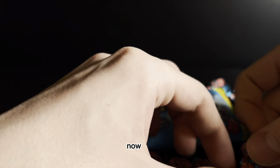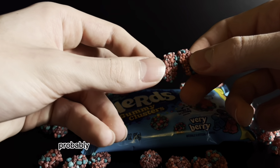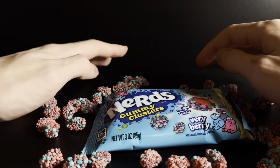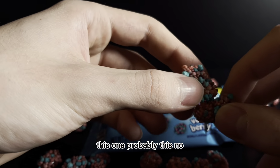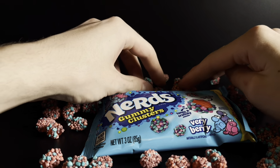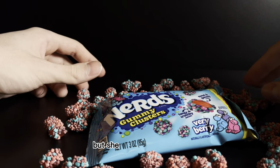Yeah, so now we have some gummy clusters like this. These are, again, we're just gonna eat them, but these guys we could actually probably just break them up and still use them for photos, so they're not too messed up in a sense. I've definitely seen worse. This one, probably this, no, yeah, got a big gummy cluster out of that one. Yeah, those are savable. There's no more naked ones like we had already found. It does look like it wants to break up more, but she just stuck together.